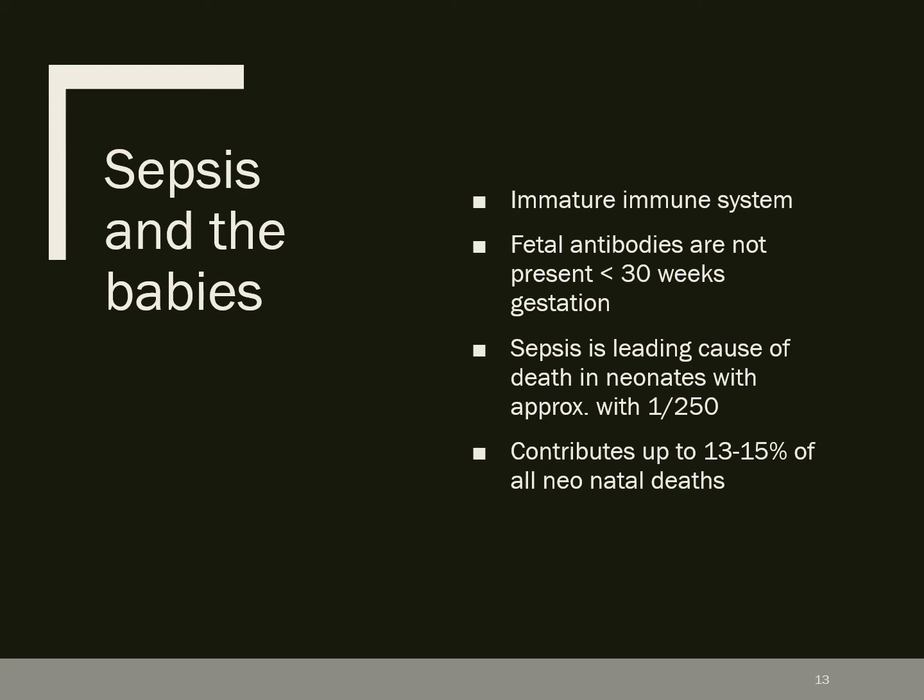Infection rates can be anywhere from 13 to 15% of all deaths during the neonatal period, with the mortality rate reaching as much as 50% for infants who are not treated timely. So this is very serious. The combination of an immature and slow-responding immune system greatly increases the risk of infection.